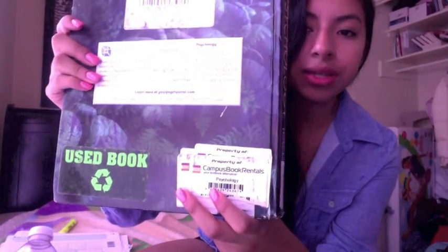You don't have to buy your book at the beginning of the class unless your professor has emailed you or sent you a letter saying that you have to have it by the first day of class or, you know, such date. So, I usually buy them, but for summer, since I'm not going to use it for a really long time, and it's going fast, I rented this book from Campus Book Rentals, and, if you can see, it's a psychology book.